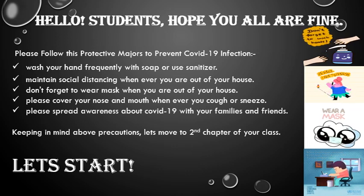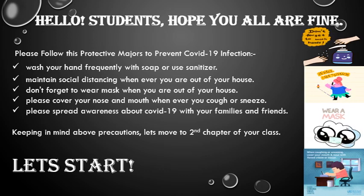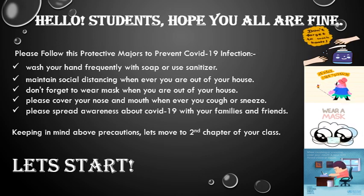Fourth, please cover your nose and mouth whenever you cough or sneeze. And fifth, please spread awareness about COVID-19 with your families and friends. Keeping the above precautions in mind, let's move to the second chapter of your class. Let's start.